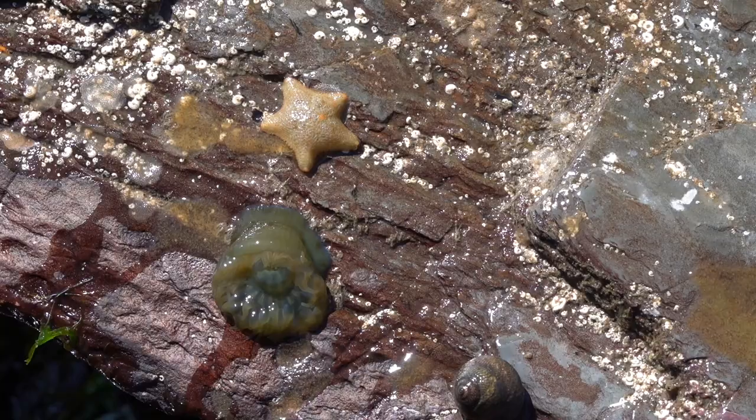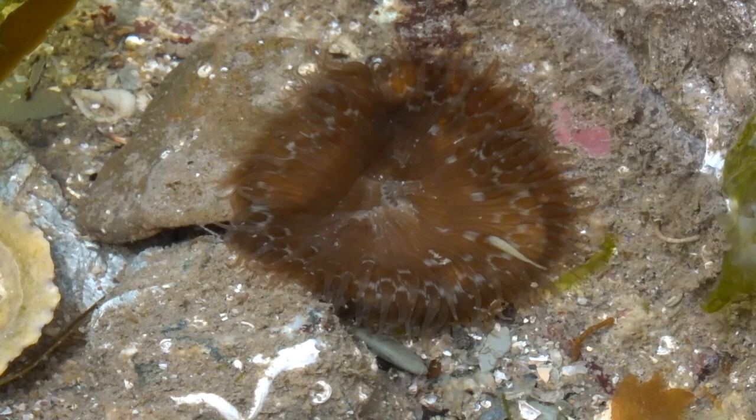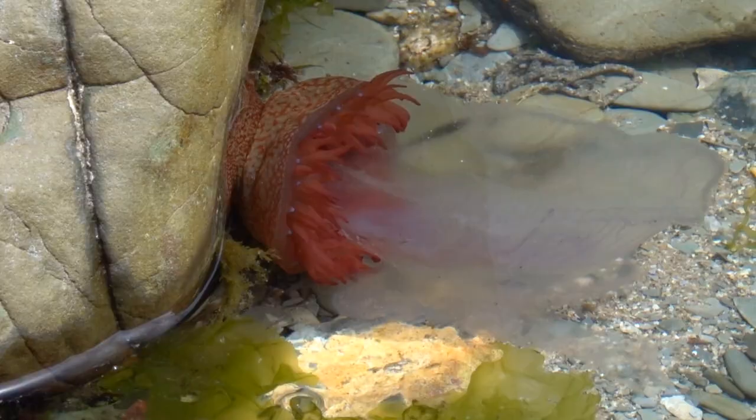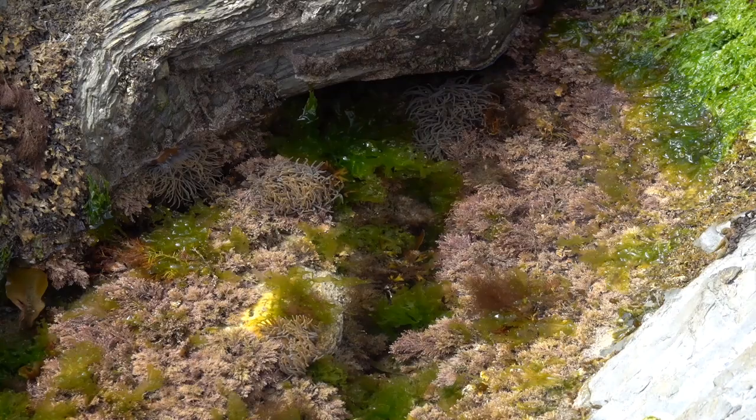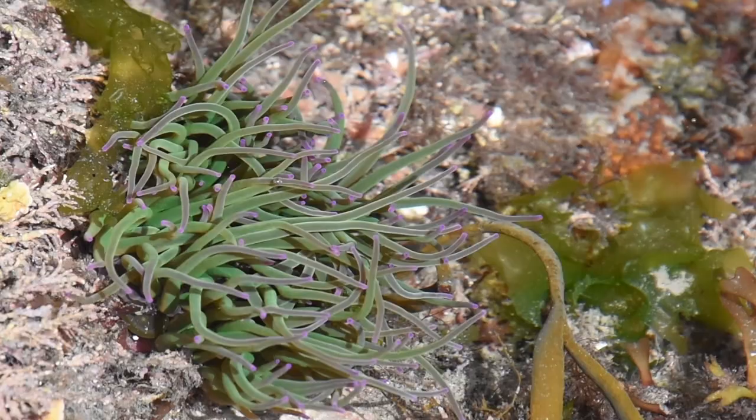These are cushion starfish, and the little orange creature is actually a cowrie. Here's a dahlia anemone, and this one is a strawberry anemone who's managed to catch a jellyfish. And this pool is full of the searching tentacles of snakelocks anemones, and here in its splendid green form.